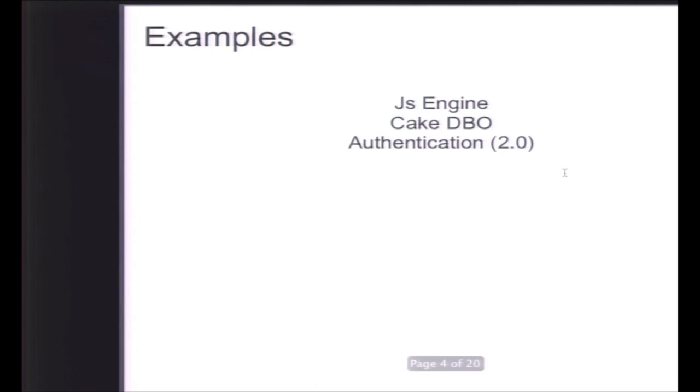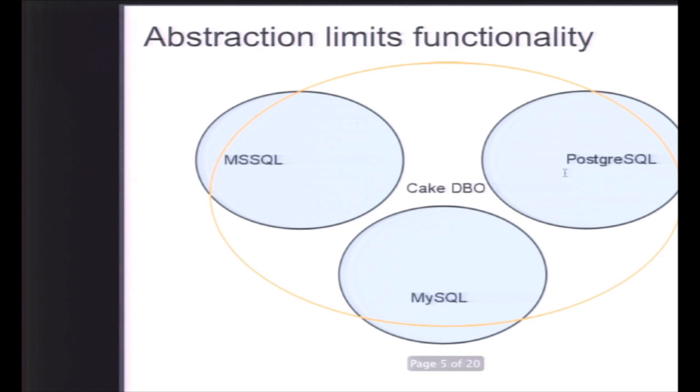Cake has a few throughout the core. There's like the JavaScript engine, which uses a similar kind of thing, and the DBO also. So everything where you can just switch what you're using, MySQL, Postgres, all that stuff. And new in Cake, in the authentication, there's something like that where you can switch how your application uses authentication, like basic auth or ACL.